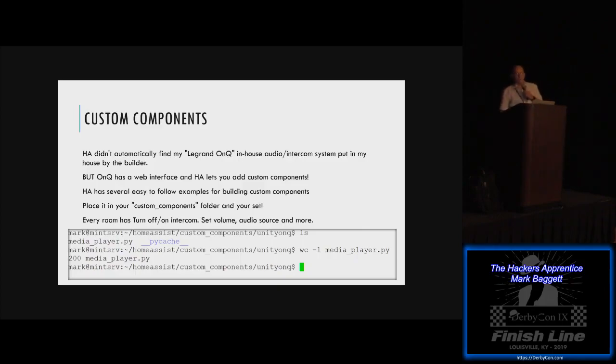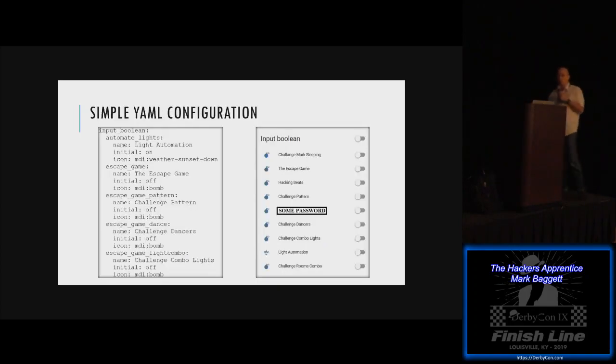And with Home Assistant, it makes it pretty easy for you to build custom components. So in here, it did not have anything for my intercom system, but you can see here I'm doing a word count. Look at the number of lines in this thing called mediaplayer.py. There's 200 lines of code in that program, and of those 200 lines, I maybe had to write 100 of them. The rest of them were all templated where I just downloaded the stuff. So it's very easy to integrate components. Anything that you have in your house that's electronic that you can communicate with across a network, you can probably integrate that in a few lines of code. So now, all right, I've gone whole hog. Everything in the house that is on my wireless network can now be integrated into Home Assistant.